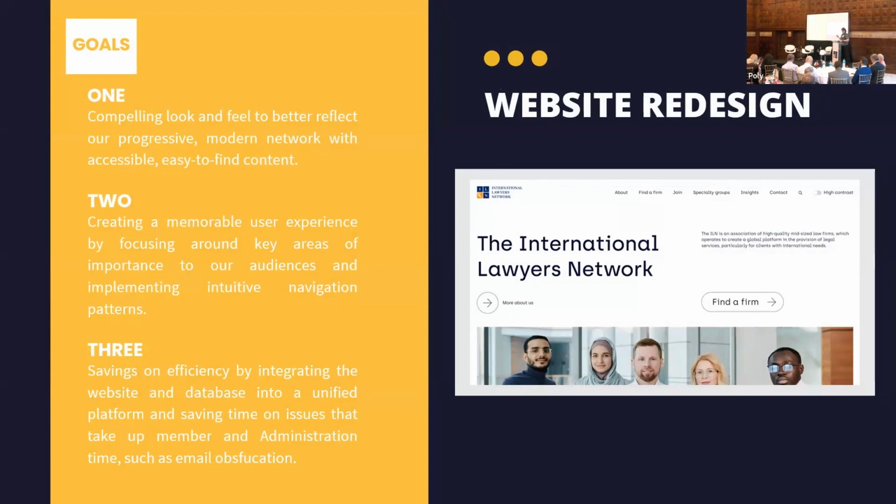We wanted to create a compelling look and feel. The old website was very busy. I'm sure all of you remember that. So we wanted something that was more streamlined. This is the homepage, and that was progressive and modern, just like we are. We also wanted to create a memorable user experience by focusing around key areas of importance to our audiences and implement some intuitive navigation patterns.